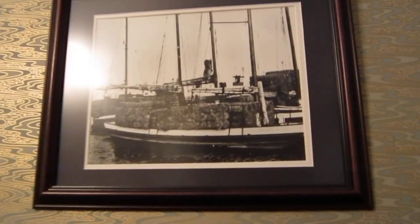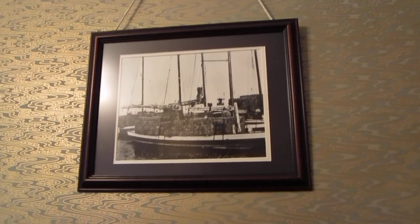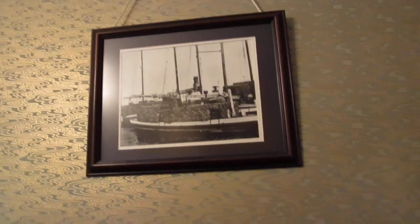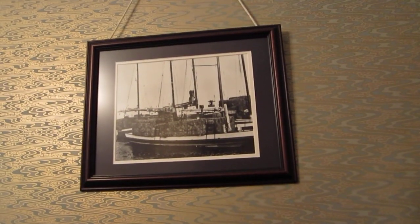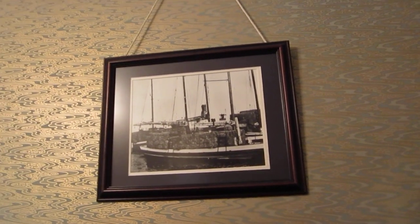One of the things he did was to store the hay and the grain for the local farmers, and then he would float it off to Oakland or San Francisco, because 100 years ago there were lots of horses, and he'd sell it to feed the horses. And he was a good businessman. This is one of the ways Henry made his money.